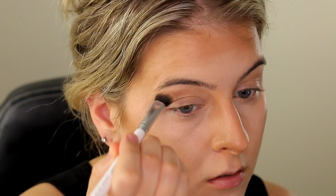Trust the process. Actually, I think I'm gonna run this through my crease on my eyelid too. I'm just gonna take a little bit from, oh, that's a lot. Oh, that's a nice little crease shade. Look at that natural definition, natural contour. I like it. So yeah, this concealer, you need it.